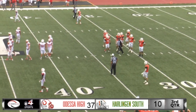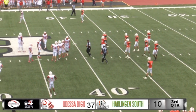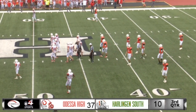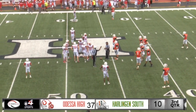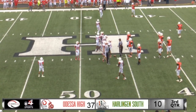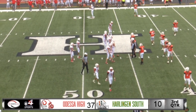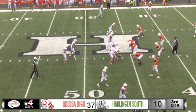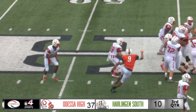Yeah. So we have a penalty after the play against the offense. So instead of having the ball on the 33 or so, it's going to come out to the 46. So Odessa will lose 15 yards on that penalty again. All right, here we go. Cameron Gonzales, number 8, quarterback, shotgun formation. 1:47 remaining in the third quarter. 37-10 is your score. Ball on the 46.